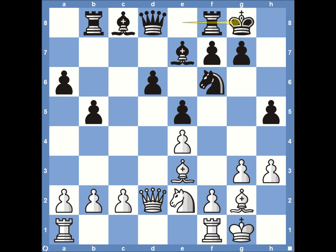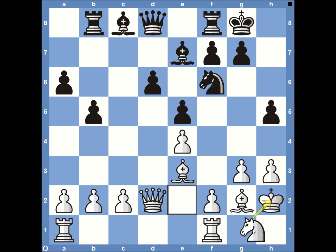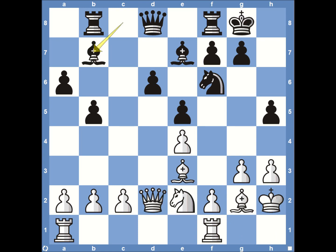Topalov responds with the castle on the king side as well. Then we see the king come here to h2, protecting this pawn, wants to make sure that his light square bishop here doesn't have to hold on to this as well. Also allows for the knight to come here to g1. If he wants to place it a little bit different, maybe here to f3 later on, can also do that.